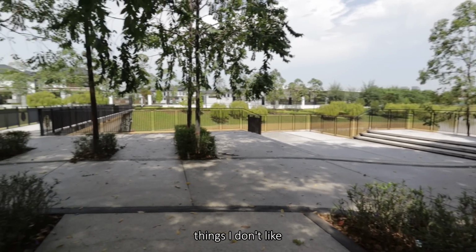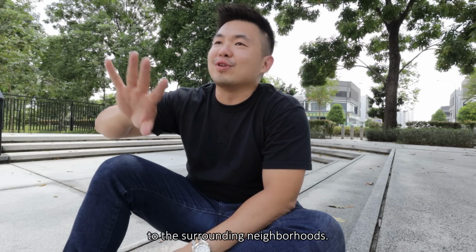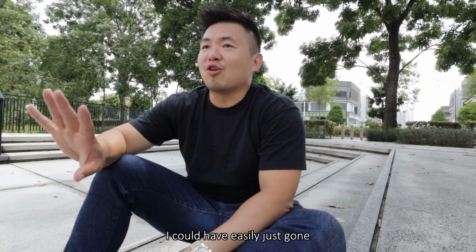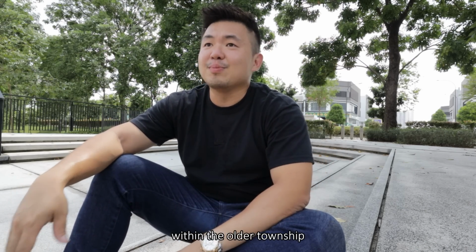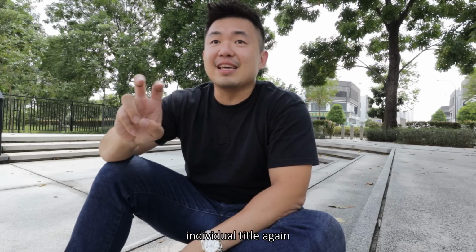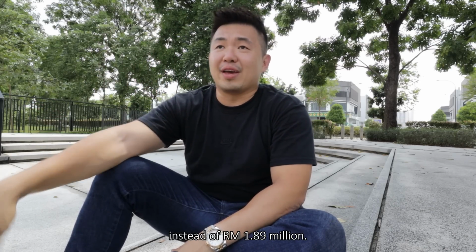Well, for the 3 things I don't like, number 1 will be the pricing, and that is compared to the surrounding neighborhoods. So for the co-home that I bought earlier, with that price, I could have easily just gone for a double-story terrace house, individual title within the older township. And if you're lucky, you add a little bit more, you can get a corner unit. Then for this cluster semi-D, I could have gotten a semi-D individual title again with a price of 1.4 to 1.5 instead of 1.89 million.